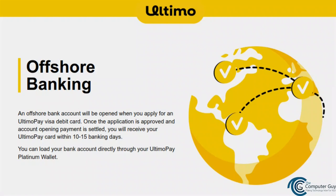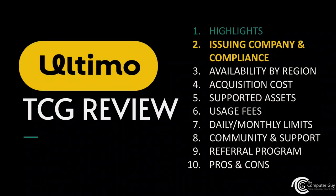Right? So offshore banking, spoke about that. When you apply for the card and the application is approved and the account payment is settled, you will receive your card within 10 to 15 days. You can load your bank account directly through your UltimoPay Platinum wallet. Right, so those are the highlights. Those are the main features and benefits of having an Ultimo account.